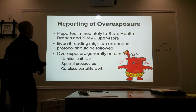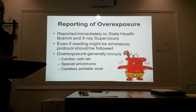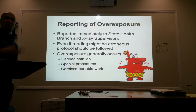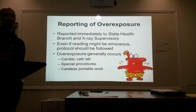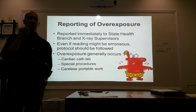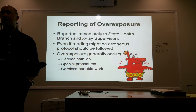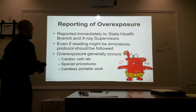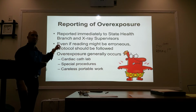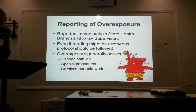If you have an overexposure, you get your report back and you're looking at your records and saying, oh my gosh, I've exceeded my limits. Because we get the reports back. Sometimes it passes the radiation safety officer's desk or the manager, and it's also our responsibility to keep track of our exposure. If I'm going through my chart and I see I got a high exposure here, I need to get in touch with my supervisor. Even if you think it's erroneous, even if you think it's a mistake, you still need to report it, and we need to investigate it.